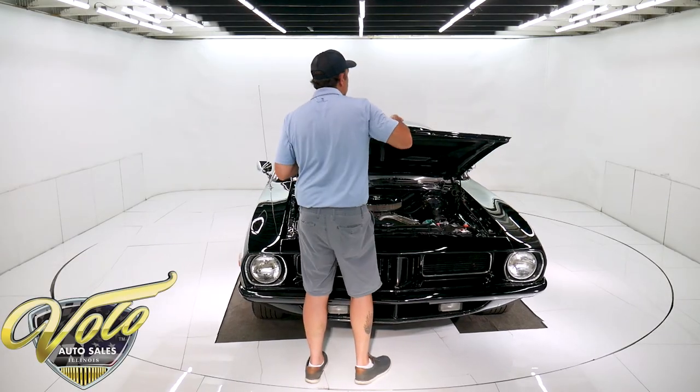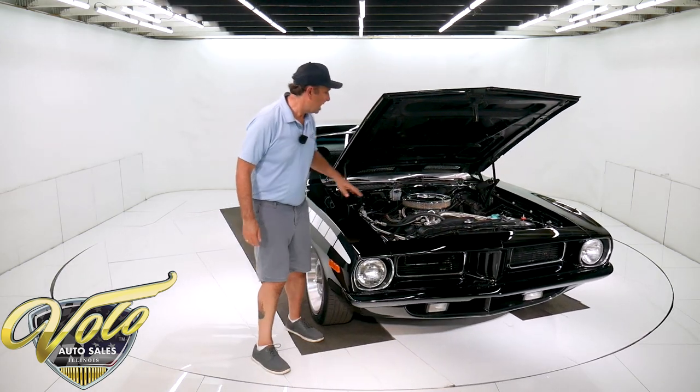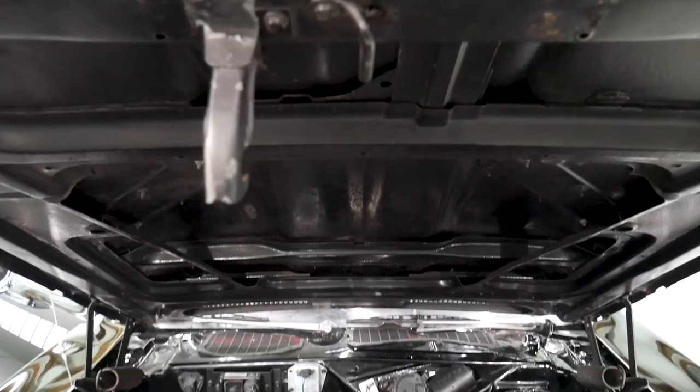Motor runs strong. The car drove great. I drove it home. It was just fantastic. So it's got a new air conditioning system. A lot of new components. The alternator still has a sticker on it.